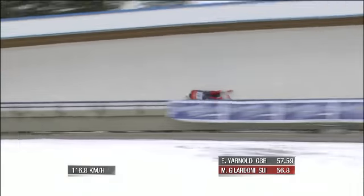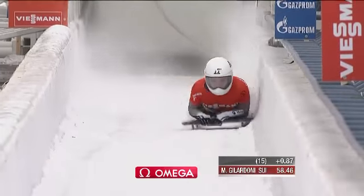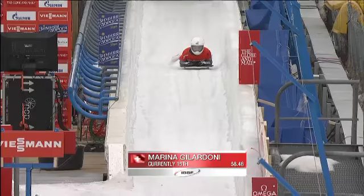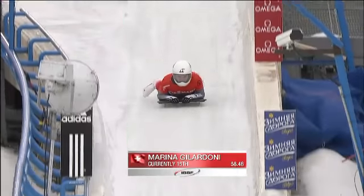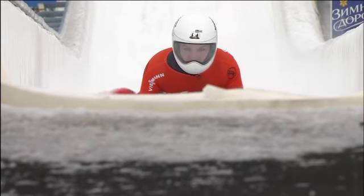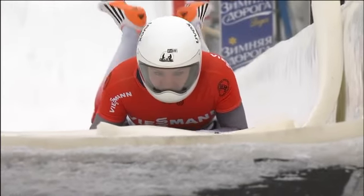Now we're on the finish curve. You hear that shield hitting the ice. A time of 58.46. That certainly bumps a couple out of the top 20. She will make the second run, but despite that fast start, she lost roughly 8 tenths on the way down. 8 tenths. She's going to be a little unhappy about that.